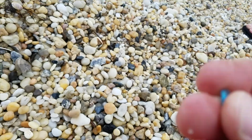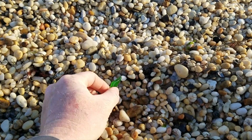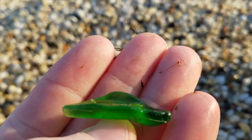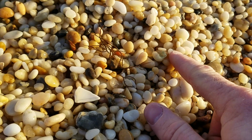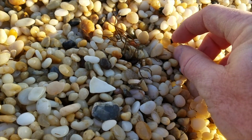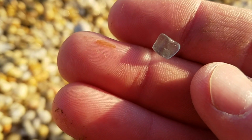Blue glass from this big pile of stones. Killer piece right there. Man, it's super rounded. That is like a picture of beach glass. There's a little tiny piece of blue right there. Just see it in the light. Sweet. I am happy with that find. That's a little mermaid tear.